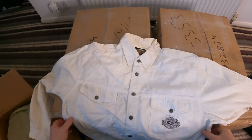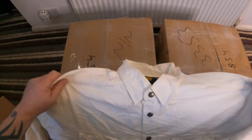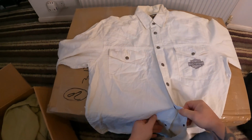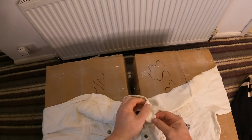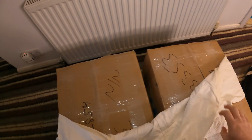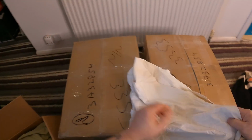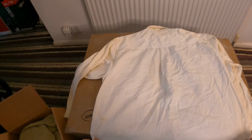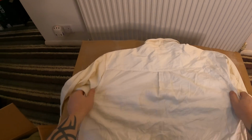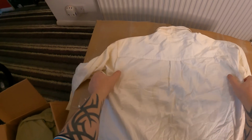Next one, long sleeve shirts, much better condition, and typically with a lot of American shirts it's press stud rather than button. Collar would be the biggest giveaway of how nasty it is, and there is some, but it's not excessive, particularly for a shirt like this. Nice denim shirt, quite heavy denim in that. Do you know what, I always bloody speak too soon. On the back, nasty stain again, so that will need taken care of.